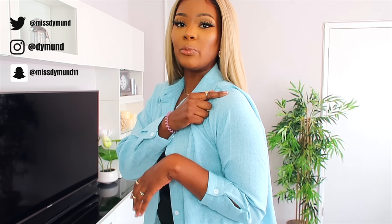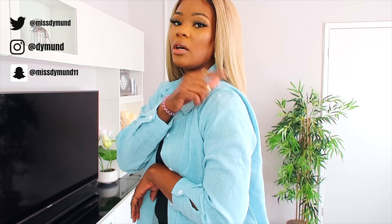Okay, so the drop shoulder detail basically just means this here. Usually, like your normal shirt, it would sit up here, so the seam will literally sit on your shoulder. For this one, it drops down slightly just like that. So it gives it more of a lazy effect. Do you know what I mean?